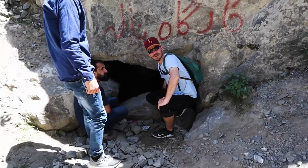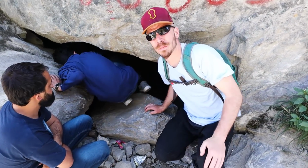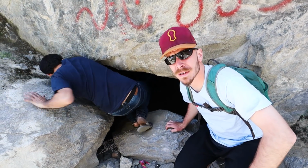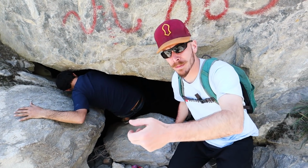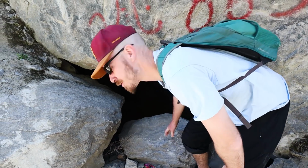Wow, it's freezing over here. Oh yeah. There's cold air coming out of this little cave. And it's super refreshing because it's hot today. It's like 22 degrees. Feels nice. Over here it's got to be, I don't know, I wish we had a thermometer because I'm telling you it's way colder. Like 5 degrees, actually. I don't know.